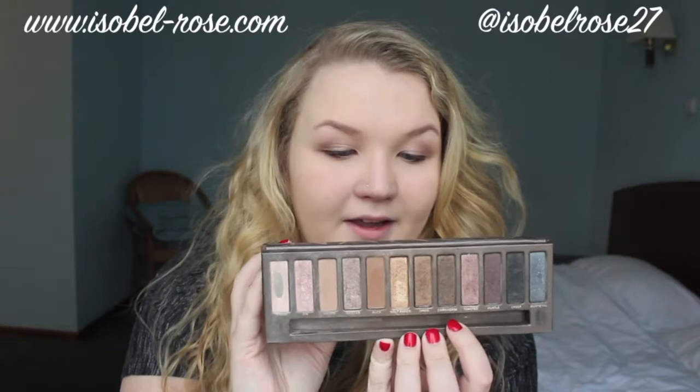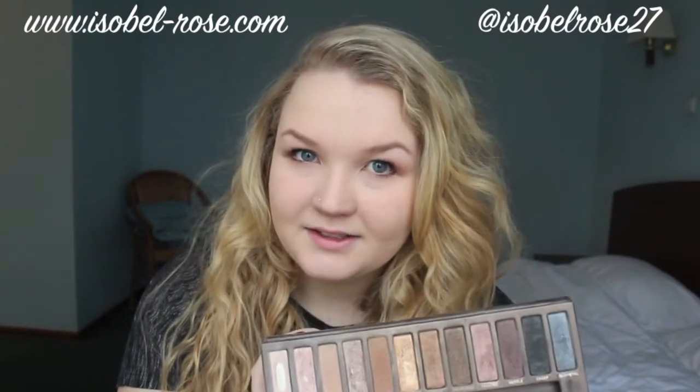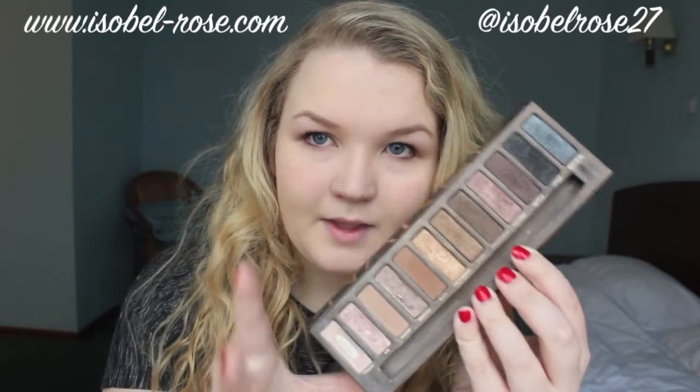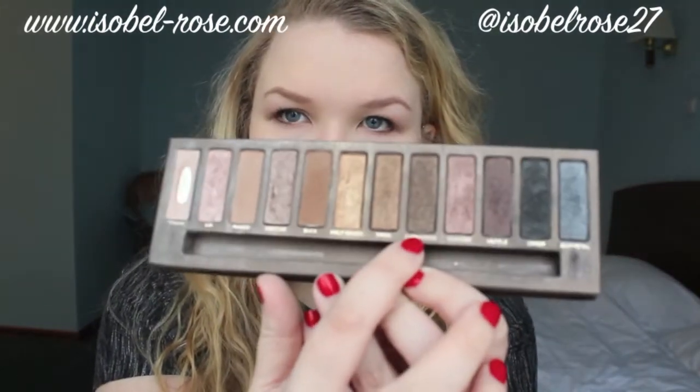This was the main palette I brought with me. I brought some of my MAC stuff, but this was the main palette I brought with me. And I've been enjoying using lots of it, but one colour that I didn't necessarily use a lot before, but I started using, is the colour Dark Horse, which is right here.